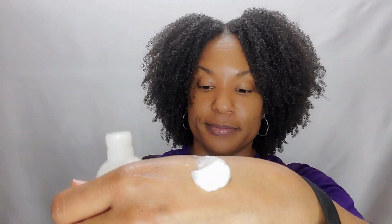I was sold. Now, this is minty. If you don't like mint, you probably won't like this. It says rosemary and peppermint detangler, and that's what it is. I get a whiff of both of those essential oils in here. I can smell the rosemary and the peppermint. It's not bad. It doesn't linger at all, but it's there.